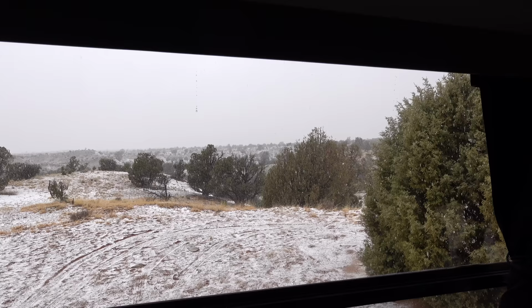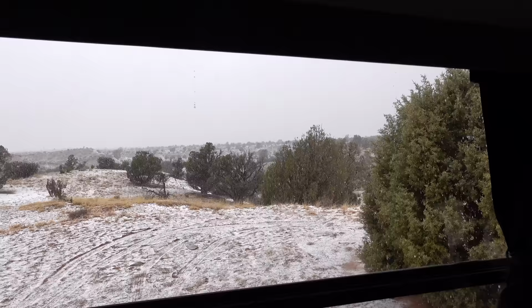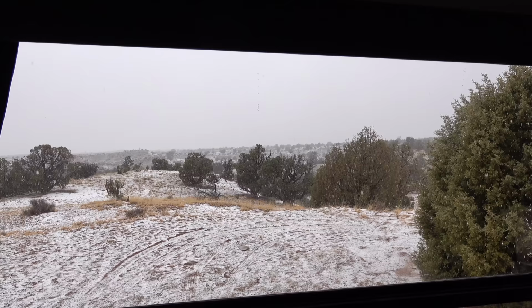It is now afternoon and the temperature is about 37 degrees. It is snowing, but a lot of the snow has melted off the trees. But as you can see, it's still coming down pretty good.